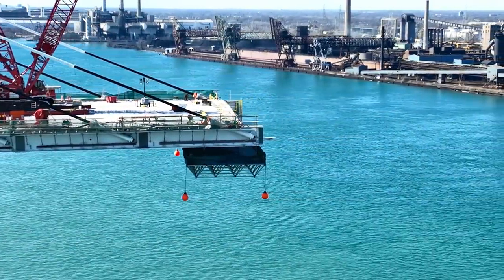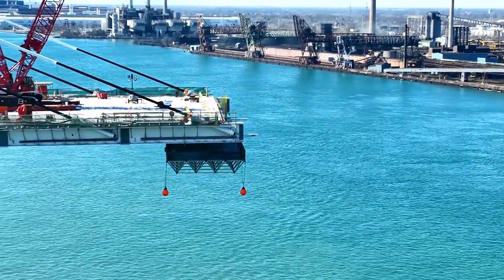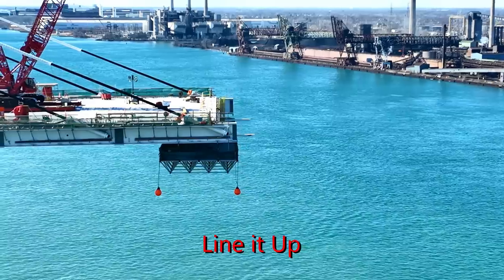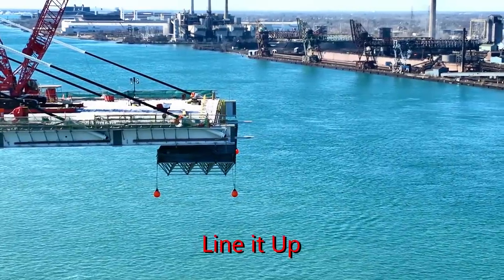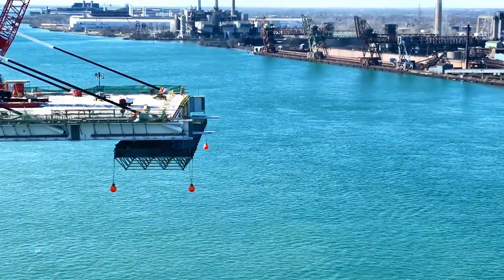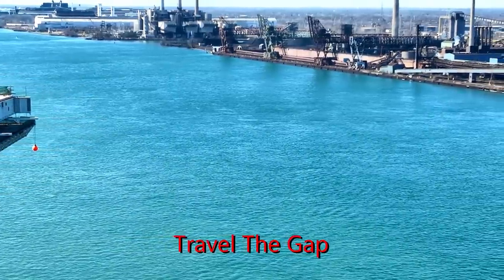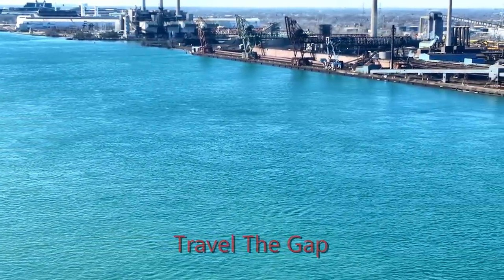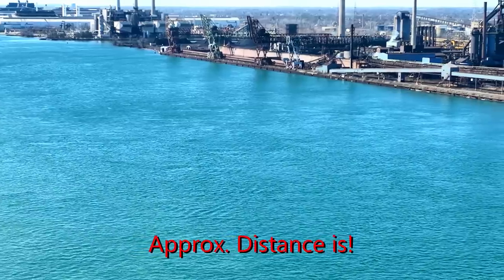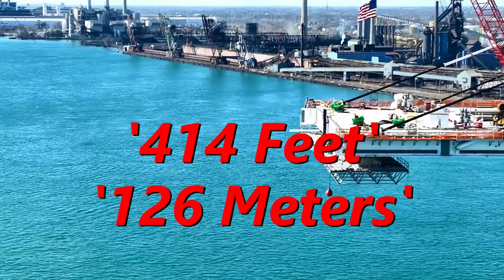The most asked question is, how wide is the gap now? Well, I can't say for certain. However, I did do a sloppy measurement with my drone. Lining up with the Canadian side, I flew sideways until lining up with the American side of the bridge deck. This is not very accurate. However, I did get a distance of 414 feet.